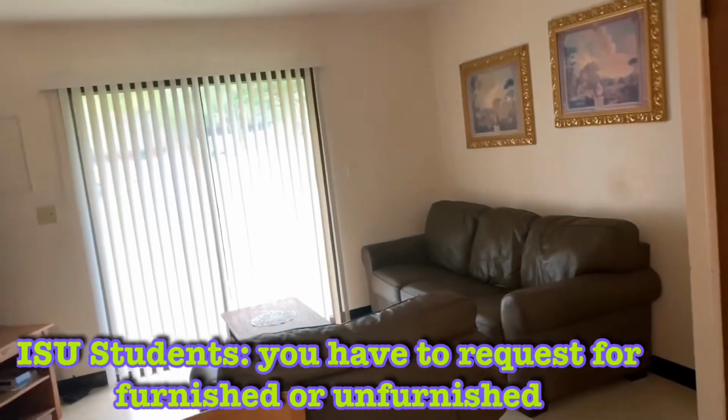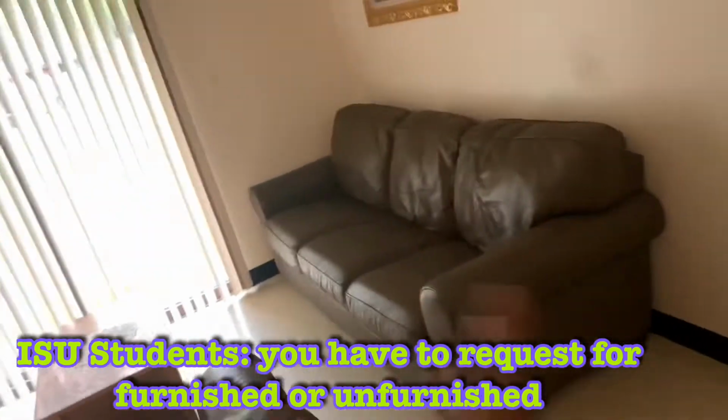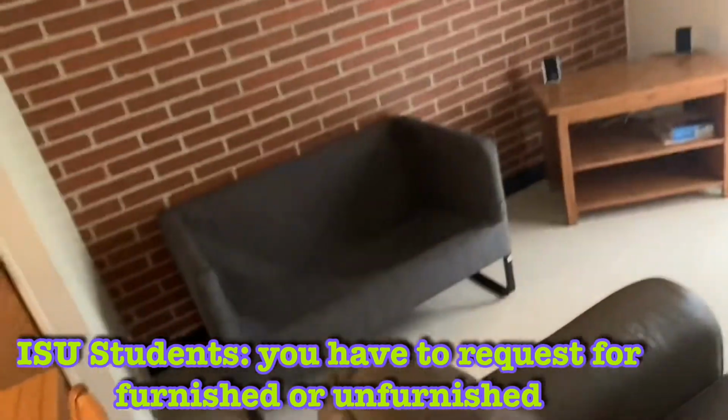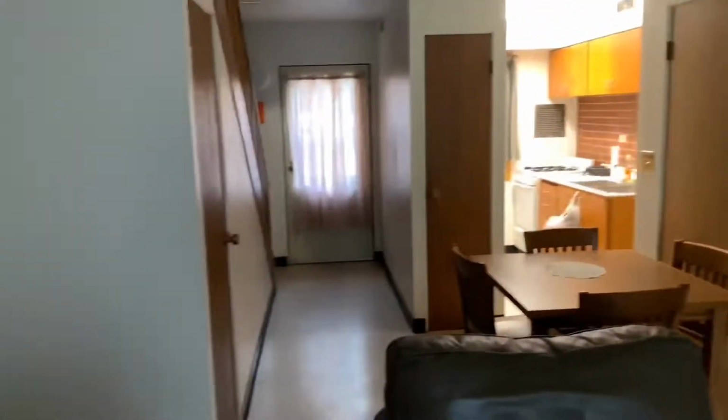Everything in this apartment is furnished, so we did not provide this dining room section or these living room chairs or anything. The only thing that is mine is that chair over there. Like I said, it was in my dorm, so everything was already here. They already provided cable and everything. We just had to buy the router, which is that small little thing on the ground.